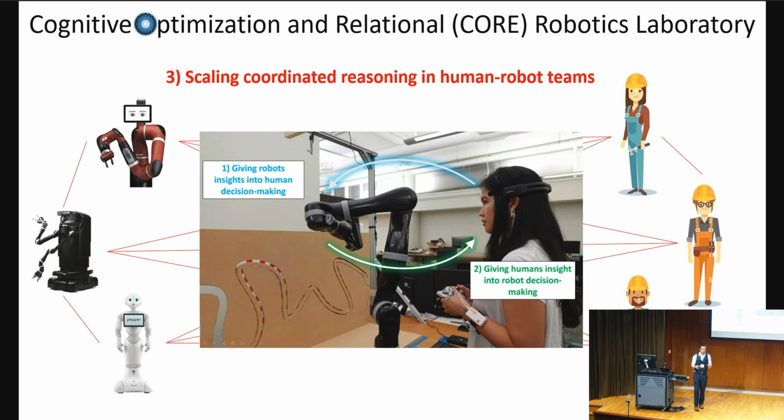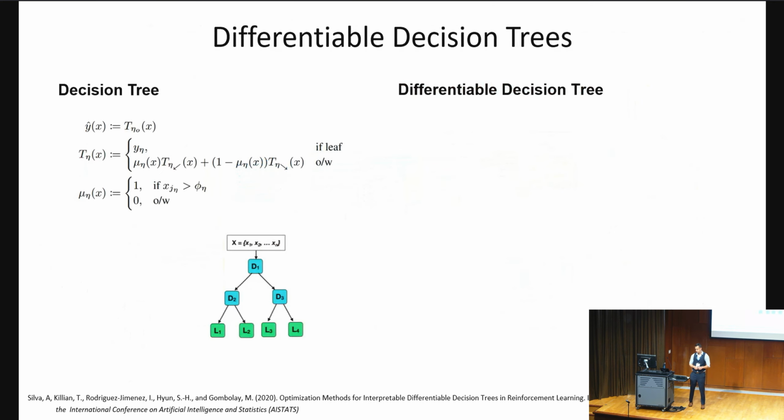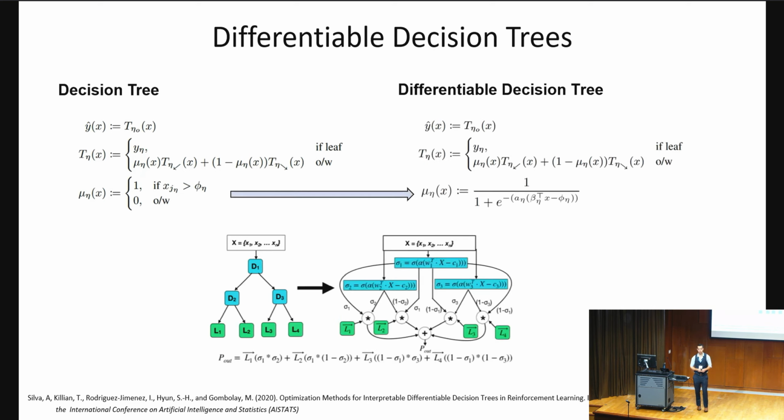Now that we've given robots insights into characterizing human suboptimality, how humans think, we want to give humans insights into robots. And so in a series of papers that we've developed, first one at AI Stats, we built upon this idea by Suarez and Lesko actually back in the 80s of differentiable decision trees. So instead of having a Boolean function, mu, that describes whether a value, say the robot's policy, has to be Boolean, it's either the robot is, for carpool, say, to the left of center or the right of center, we can actually use fuzzy logic essentially and approximate the Boolean splits with the sigmoid. And now that it's continuous, we can use gradient descent on this and say policy gradients.